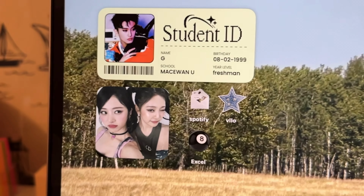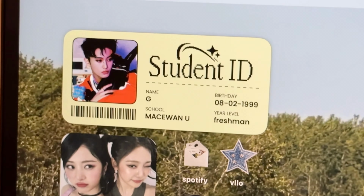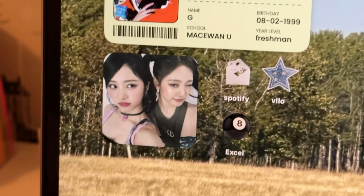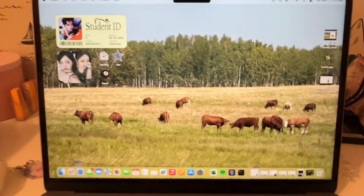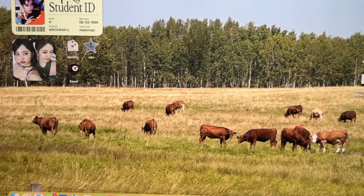Okay, Mac tour. This widget is from Folderly. It's a productivity app. This picture of Naining and Yunjin I just reused from my phone. These took so long, but I'm happy. I got the icons from Pinterest. My wallpaper, I took it when we went on a road trip and we saw cows on the road.